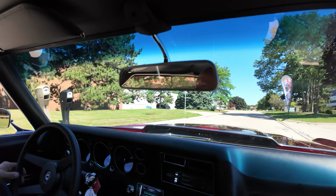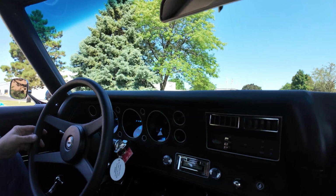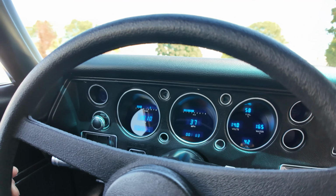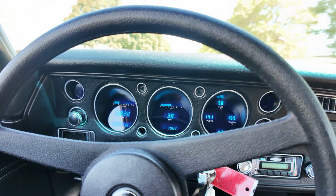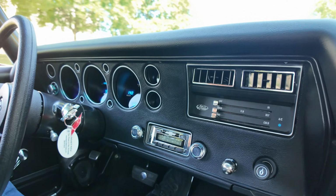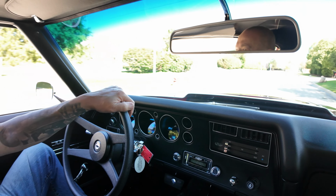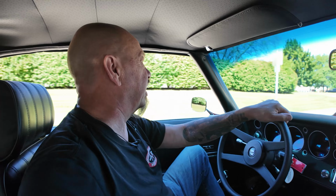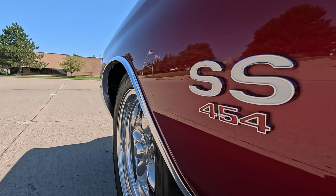Now look down here on the dash, super cool on the dash. All stock location, but all digital aftermarket gauges. Looks like all the gauges are working. It's got an upgraded radio, vintage air controls, and then the center console with the staple shifter, which is really cool. Everybody loves that staple shifter.